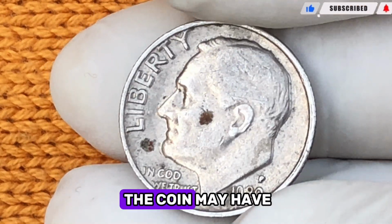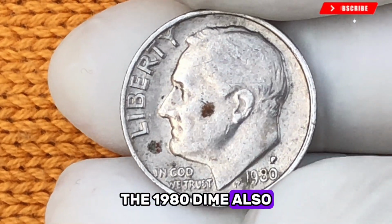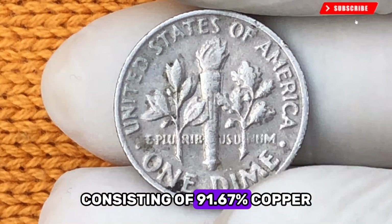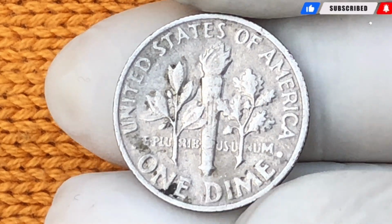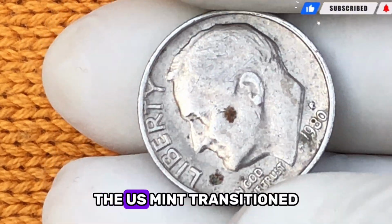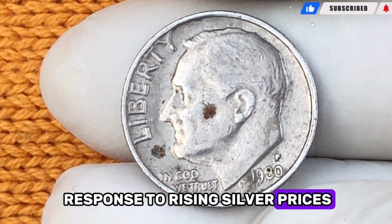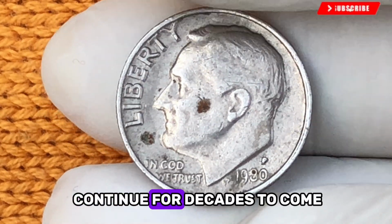While the design of the coin may have been rooted in a vision of hope and resilience, the 1980 dime also holds significance in terms of its composition. At the time, dimes were made of an alloy consisting of 91.67% copper and 8.33% nickel. This composition had been in place since 1965, when the U.S. Mint transitioned away from using silver in most of its coins. The move was a response to rising silver prices and a need to preserve the metal content in coins, a trend that would continue for decades to come.